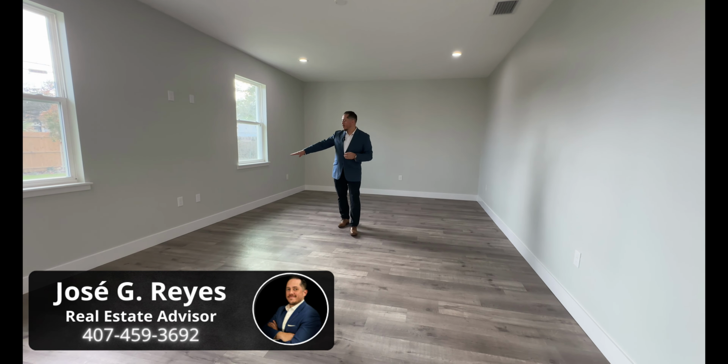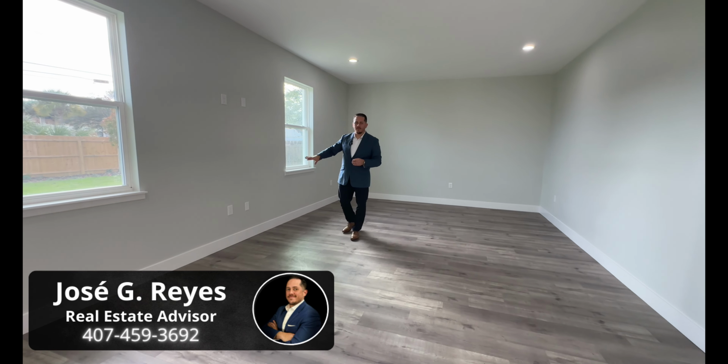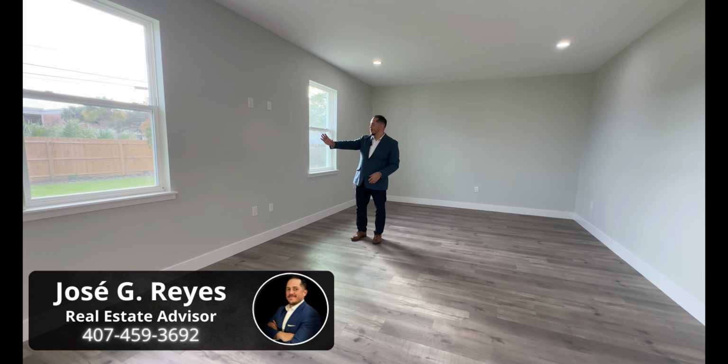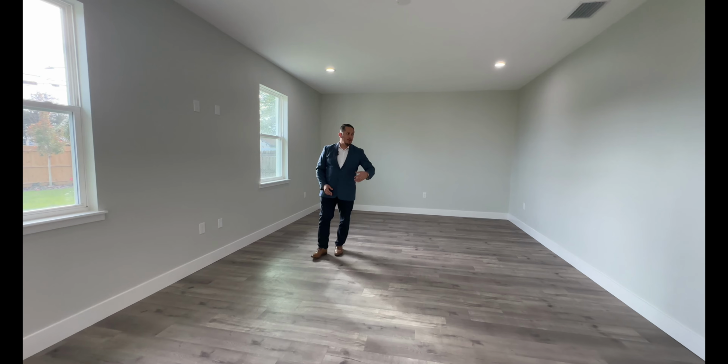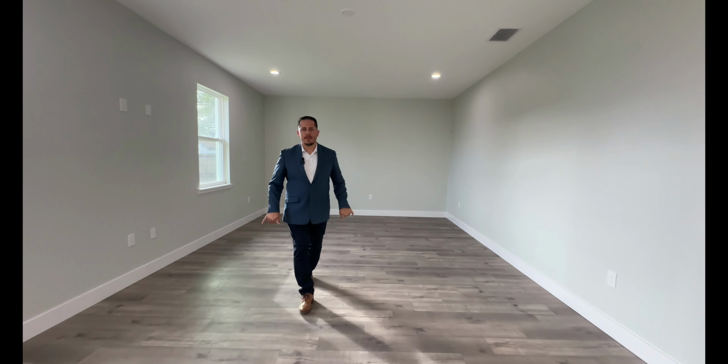Now they did pre-wire here. It looks like they have some plates here where you can kind of put your cable here in the side of this home and put your furnishings here, maybe put your TV up here as well, or vice versa. You can always kind of have that change based on what your needs are here in the space.